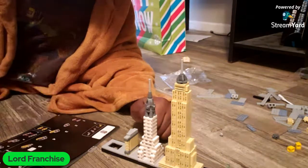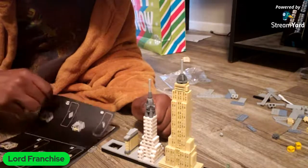So, my next thing is, how does this next one, the last building, work?